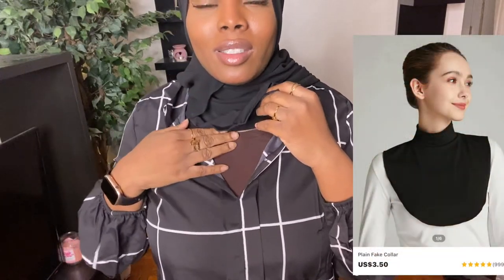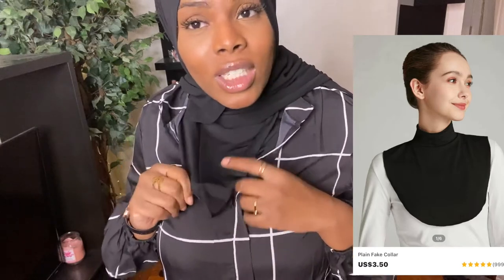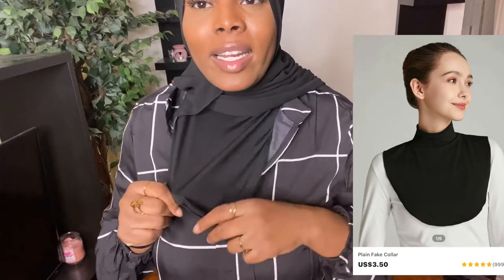If you're Muslim and you're watching this, I know you're making the same face I'm making, like, where are the buttons, sis? But check this out. Shein has this cute little piece of fabric. This is a shirt underneath here, but this is a fabric. This is a fake collar. Go on Shein and type in fake collar and you're going to get this thing. This thing is just a cloth that you put over your head and it covers your chest.